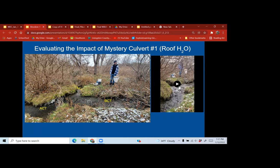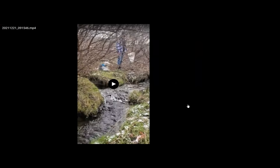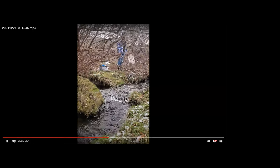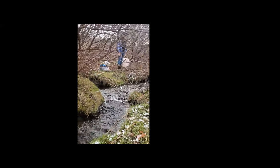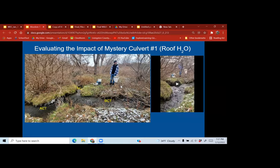And here is a video of what the water flow looked like the day that we took the samples. And as you can see, there's a small amount, not a very high water flow. So the water flow is very small. And you can see right there, it's not very heavy. So let's look at the data that we found from the culvert.